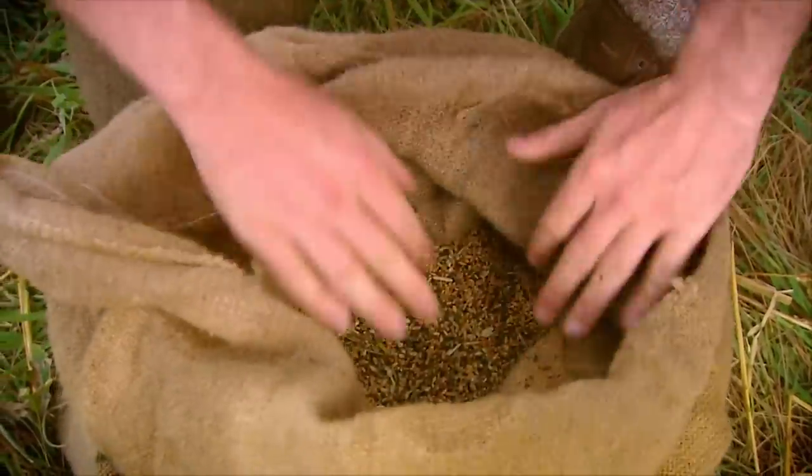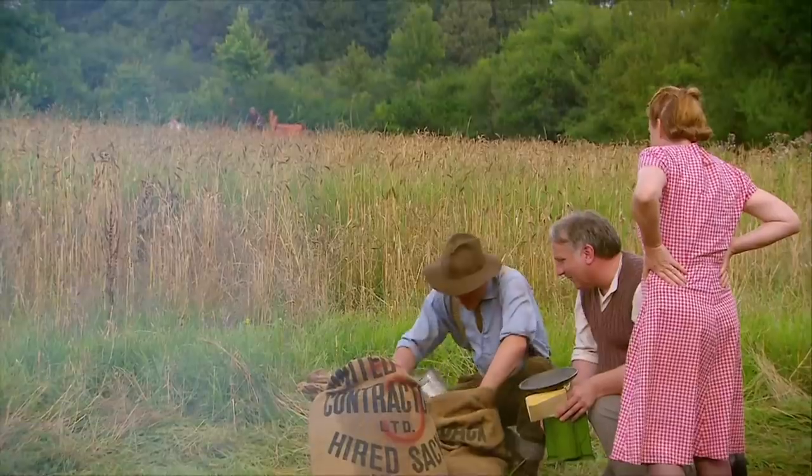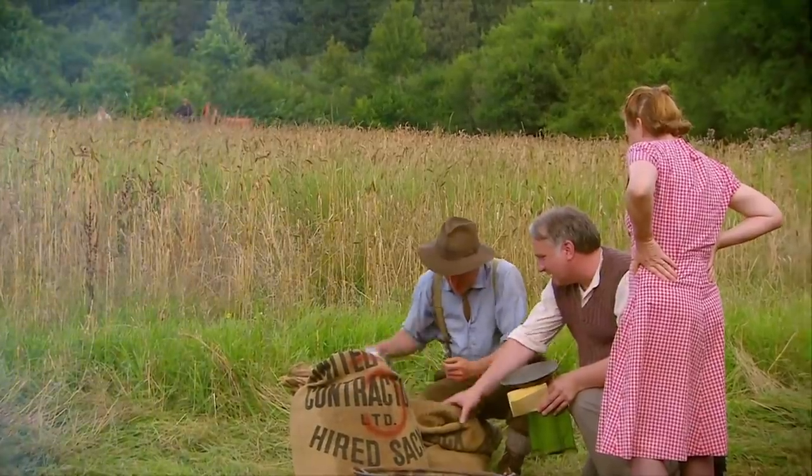John, it's not the prettiest grain you'll ever see. That's very typical of lots of the grains which were cut in the war. Weeds were really quite common. So as a wartime crop, it's not looking too bad? No, it looks reasonably good.